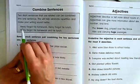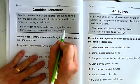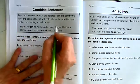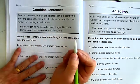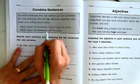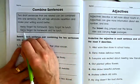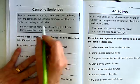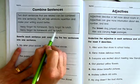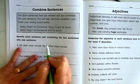So here's our example. Henry forgot his homework. Henry forgot his lunch. So Henry is the subject in both of these sentences. So I'm not going to say "Henry and Henry forgot his homework, forgot his lunch." That wouldn't make any sense. But I can start with Henry and then tell the two things that he forgot. Henry forgot his homework and his lunch. So the subject is the same here. We're going to combine the predicates.